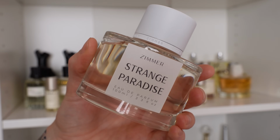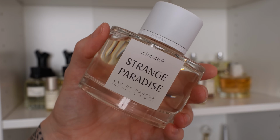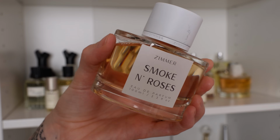Next is Strange Paradise. This smells like a boozy pina colada, but it also has some powderiness along with it. So if you're kind of sick of coconut fragrances and they all kind of smell the same to you, this one is quite unique.